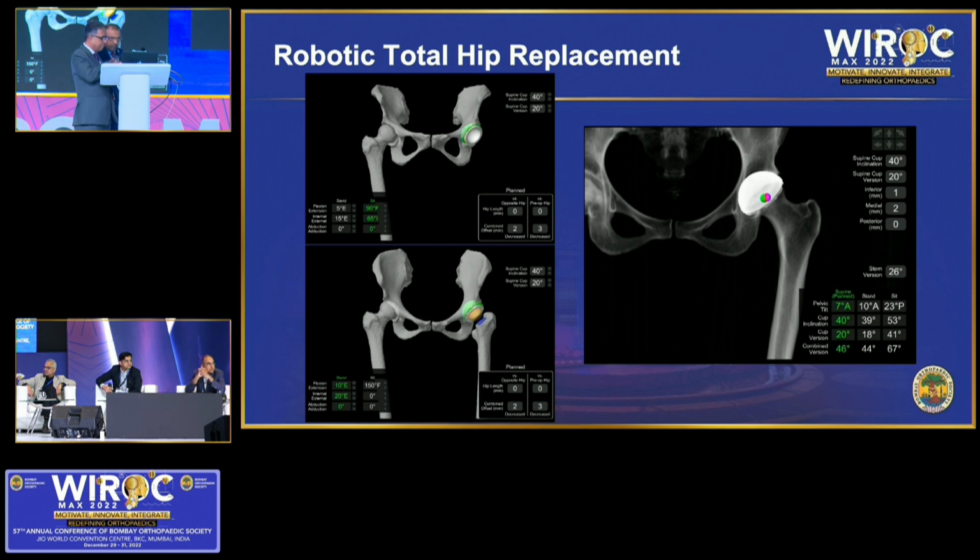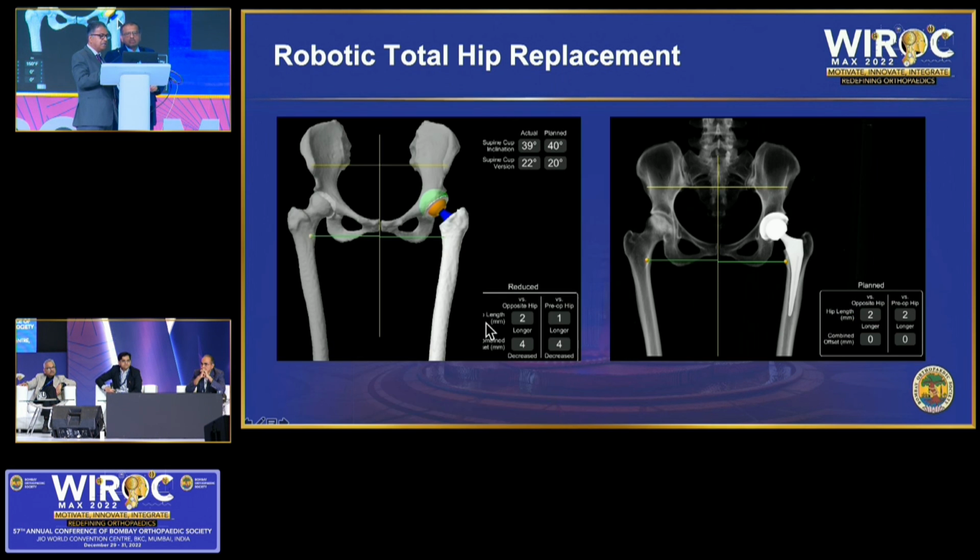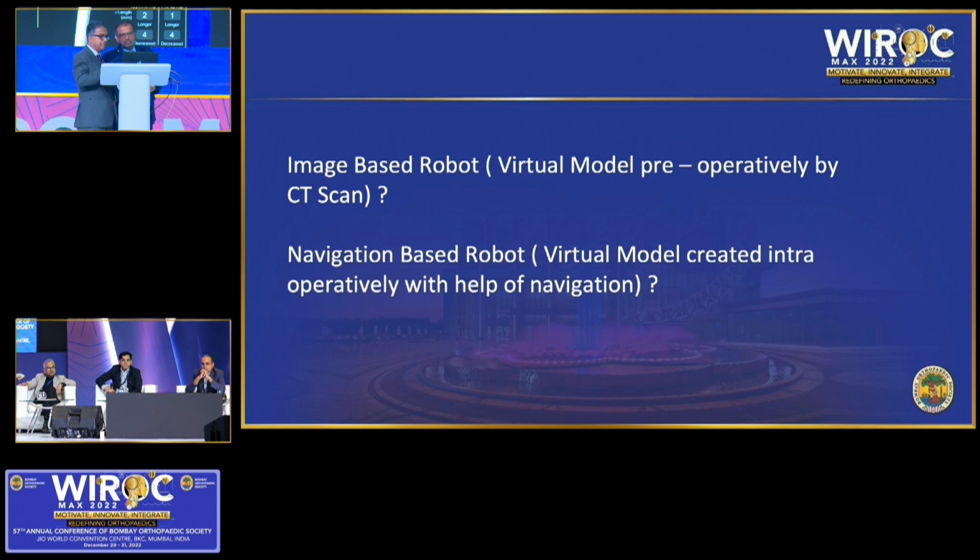And also what Mahesh mentioned is with the hip flow in a robotic, it is not just the version and inclination of acetabulum and femur. You actually get a virtual movement of the hip joint, so you know where the impingement is going to be at what degrees. And also the alignment is going to change when the patient sits or stands, with the pelvic tilt, whether sitting position and standing position. You can see where the impingement will be. So I think that's going to be really a good functional outcome to the patient.